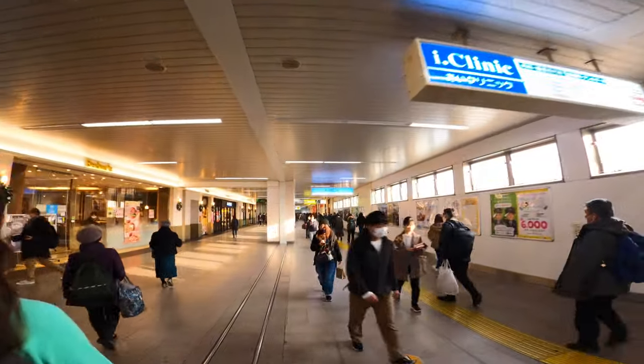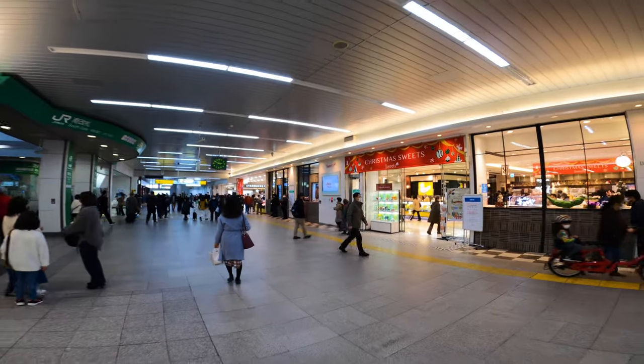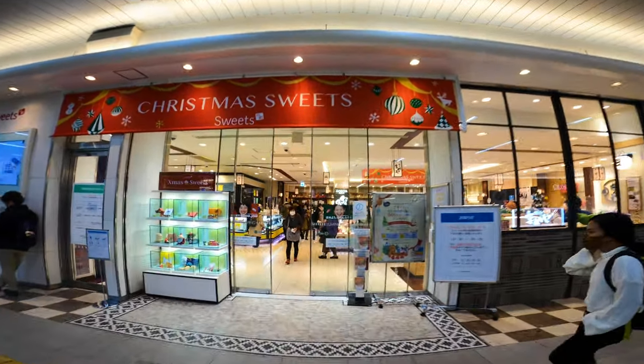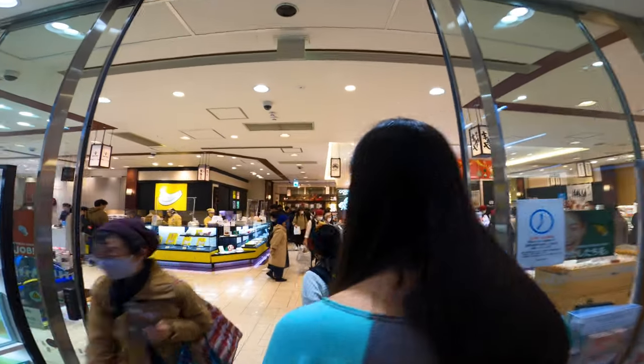Wandering inside the Ofuna Station, you can see how even smaller stations in Japan have so much inside, from delicious coffee shops to some of the most amazing restaurants and incredible bakeries. Most of these metro stations are built many levels underground. Let's head into this bakery and see what they have.